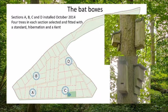And the idea was to choose 4 trees within each of those areas, and each tree would have 3 bat boxes. It would have a standard bat box, what we call a standard bat box that you've seen in place, no end of places, I imagine. Probably not used as much now, but we thought we'd put some of those up. Some Kent bat boxes, because we wanted to be able to perhaps check boxes from the ground periodically. And those, you don't need to open them, you just use a torch and shine your torch from the ground and look up. We wanted some of those, and some hibernation boxes.